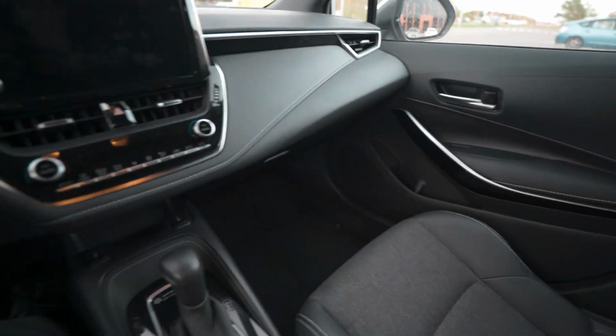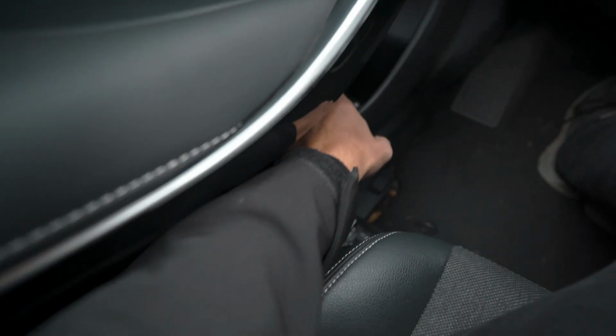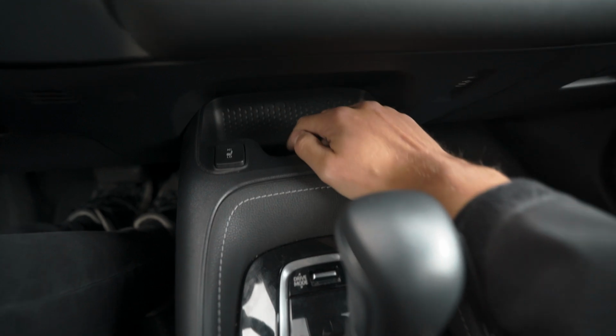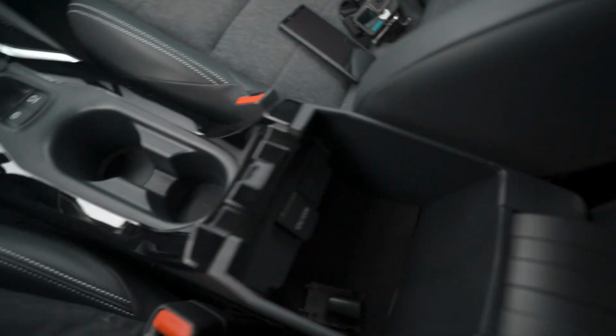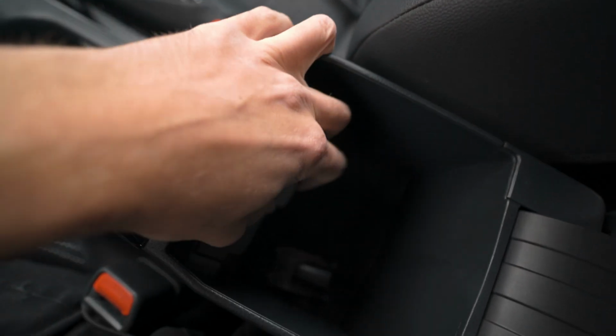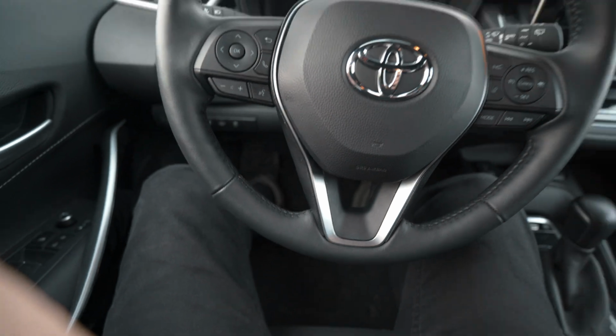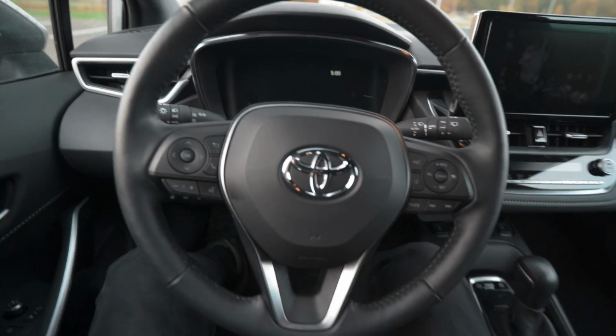Now, as for the interior space, we have two cup holders here, some storage right here, no storage here, some storage right here, and a small container right here with a 12 volt outlet. I am actually 6'5", and I feel quite comfortable in the driver's seat, as I should be in the passenger seat.